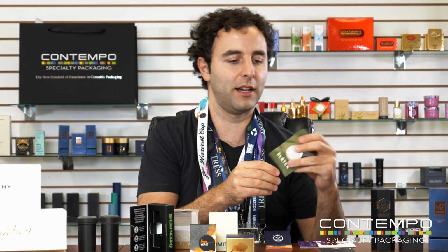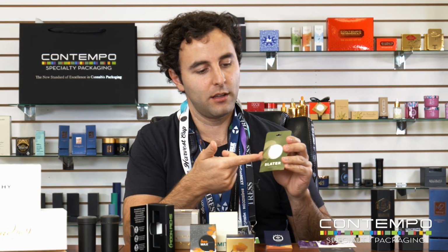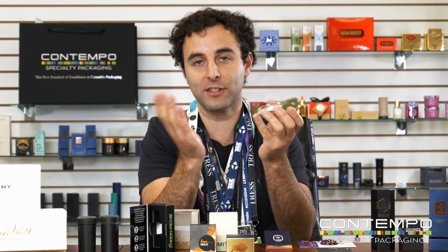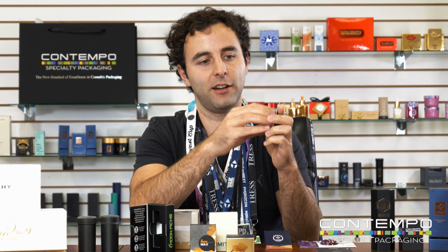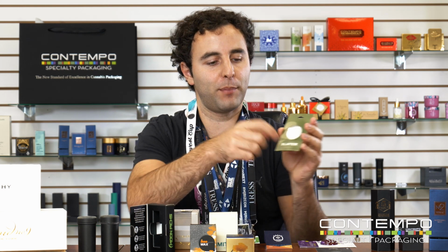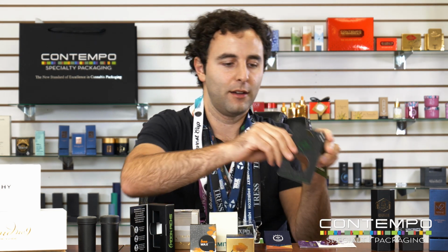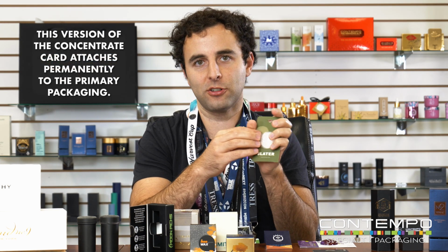There's also a version of, this is actually not a concentrate version, but I'm showing it as a reference because we've depleted our samples, but it's called our concentrate card. So this is also the concentrate card, but this version is actually a fold over that cannot be removed. So once it adheres, you could screw the jar off, but in this case, you could remove the jar. This is more just for merchandising, versus this one, this sort of style, and we can show you it if you're interested. It actually adheres to the jar permanently.